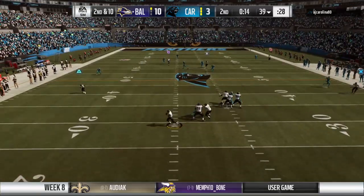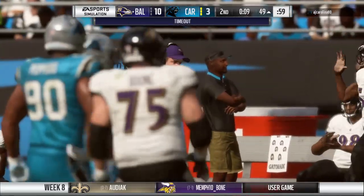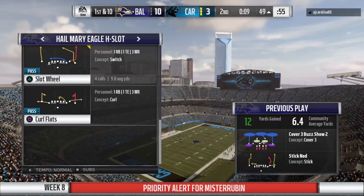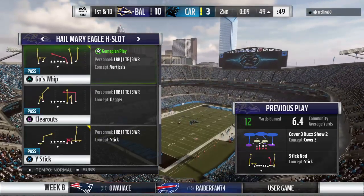Now Jackson steps away to his left. He's going to dump this off to his running back, Hunt. And he'll be taken down, but not before he gets into enemy territory. Now a signal and a timeout call, as it comes with 9 seconds to go in this first half of play.